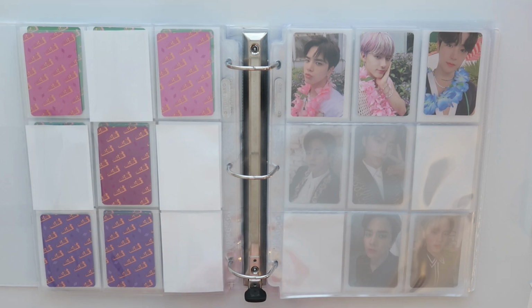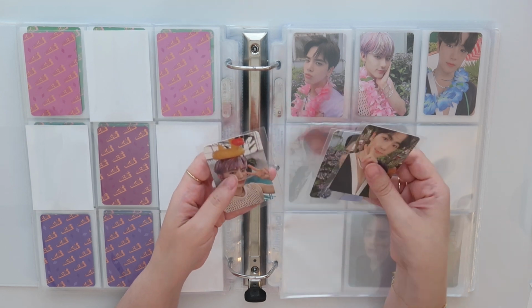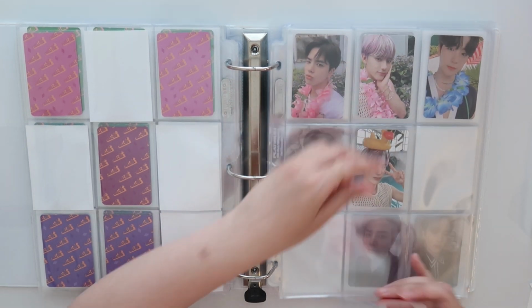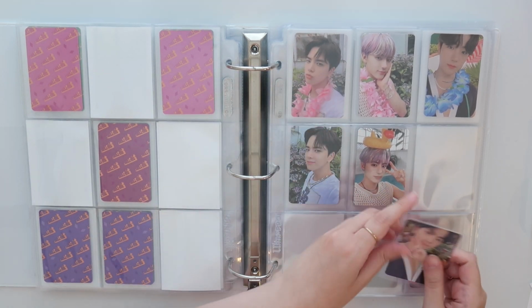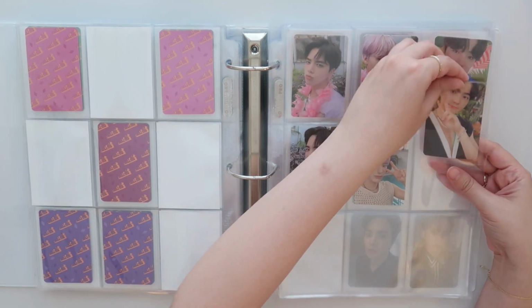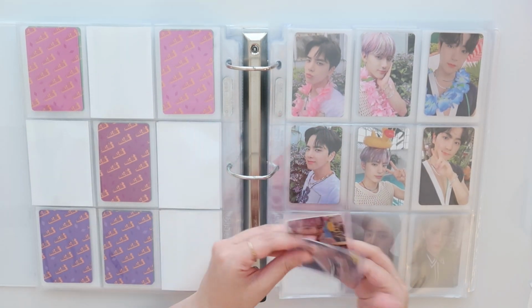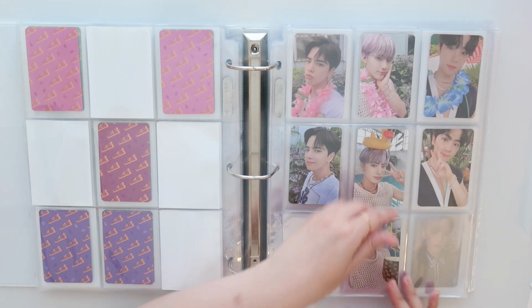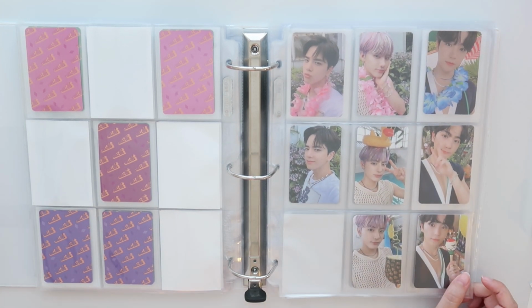I have actually already completed all my trades. I'm just sort of waiting on the last few to get here. So yeah, these are the ones with the orange on the back. This is so cute. I love the one with the duck. And for the one with the darker orange back, these ones are really cute too. Okay, so we're just missing Youngoon.